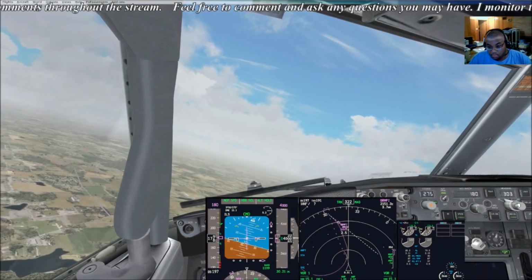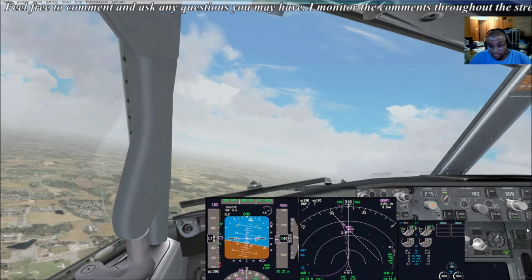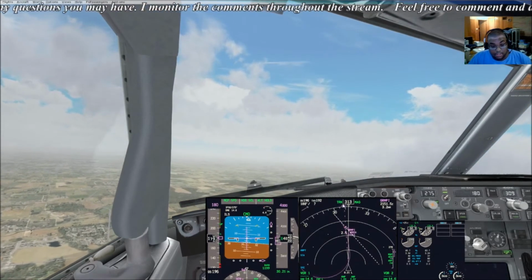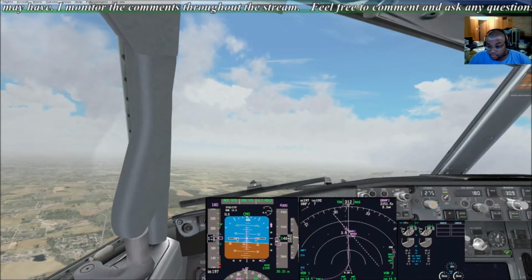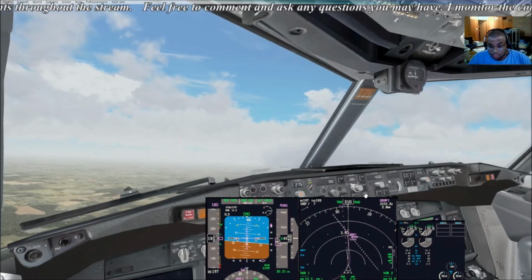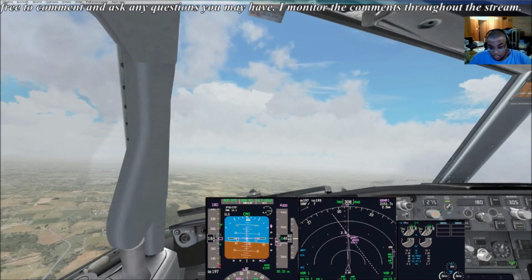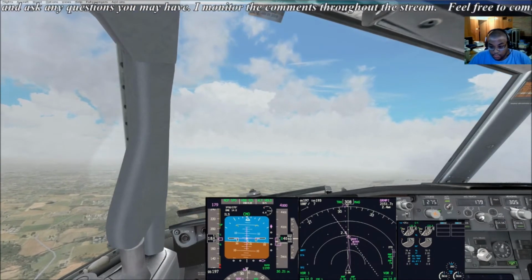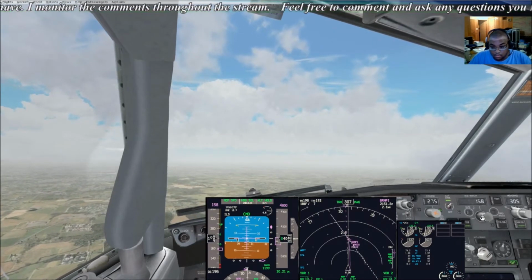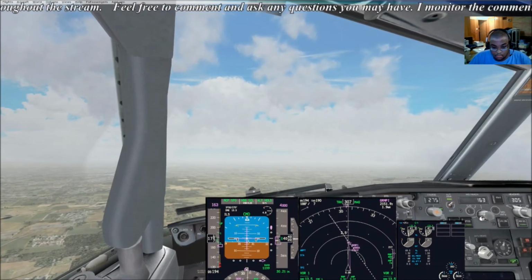United 231, 5 miles from Grumpy, cross at or above 4,000, cleared ILS runway 27 left. Cleared ILS 27 left, cross Grumpy at 4,000, United 231. Airport information Bravo. Gear down. Glide slope alive. Gear down. Altimeter 30.21.